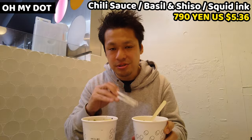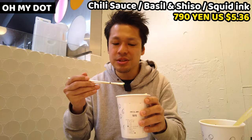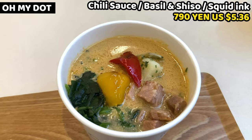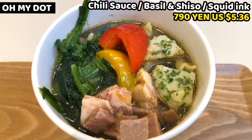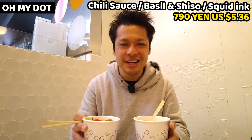The sesame with hot chili sauce is more like Asian taste. And short pasta with squid ink and basil taste is more like Italian, European taste. So, it depends on your favor. You can have both and let me know in the comment box when you come here which soup stock is the best for you. For me, this is the number one, but it could be this is the number one. I cannot compare that.